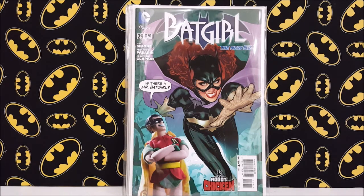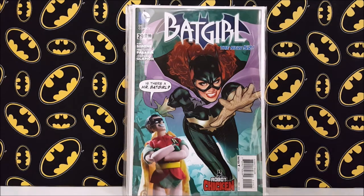I think starting like 33 and 32 and on, most of the variant covers are 1-in-1s, and they don't really have any value. But definitely take a look at it. Maybe look it up.